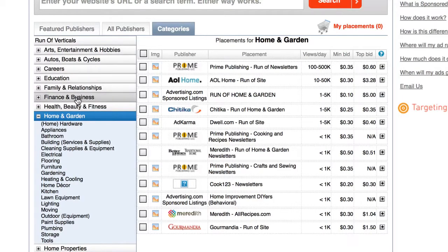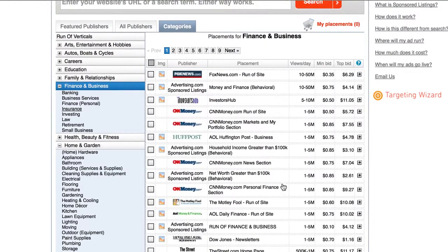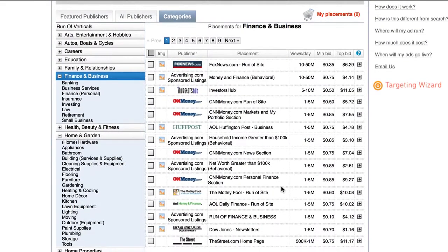Finances. Let's go to finances. Okay, finance and business. So what I can do here is I can say, let me just pick a category. It doesn't matter. Okay, 1 to 5 million. Okay, Dow Jones newsletters. So I can go here and select my category. Again, I just want to give you an example. It doesn't mean that that's exactly what I'm gonna do.